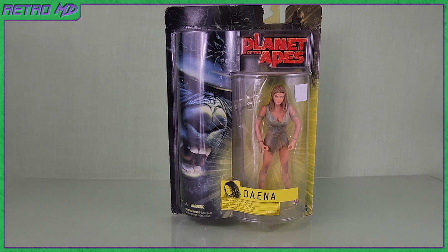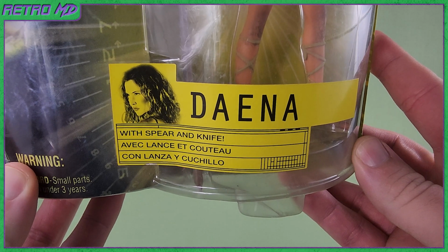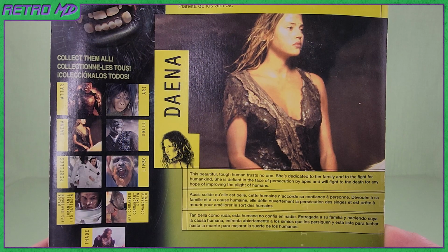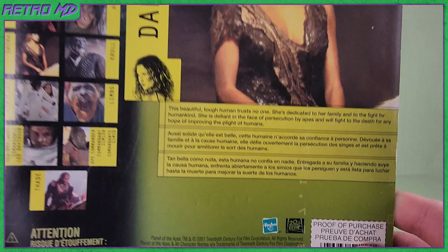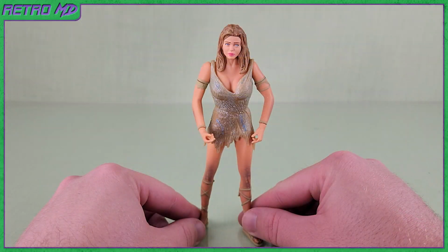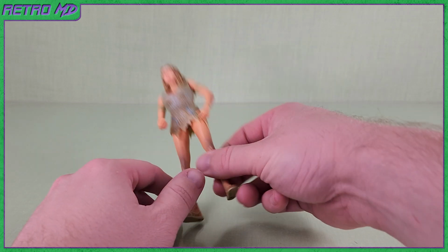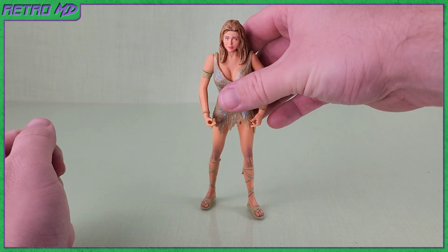The next figure up is Dana, the rebellious female member of the human clan. Here is the name tag and included accessories. The back contains a movie still of the character in the film, as well as a little read-up. Here is Dana out of the package. The reason I am holding onto the figure is because she is the only figure in this line that cannot stand on her own. Due to having no articulation in the legs, there just isn't a way to pose her without her falling over.